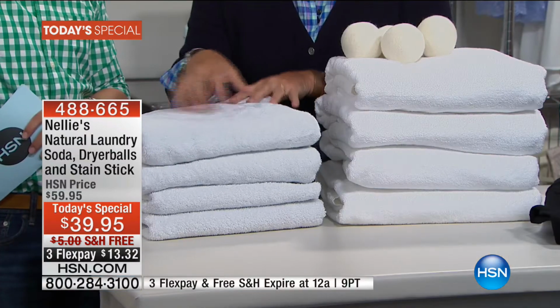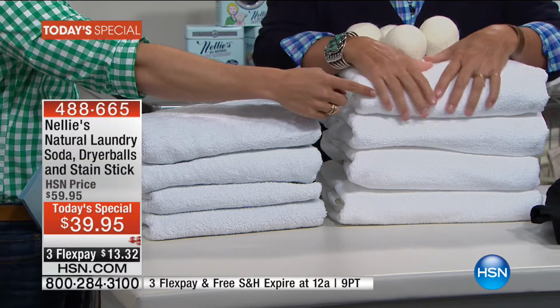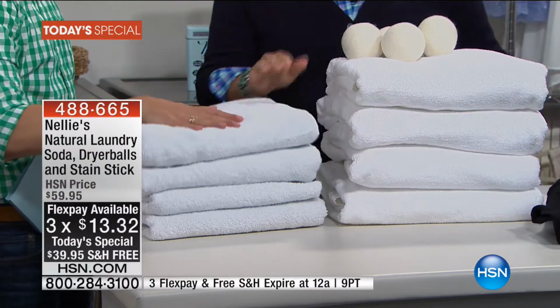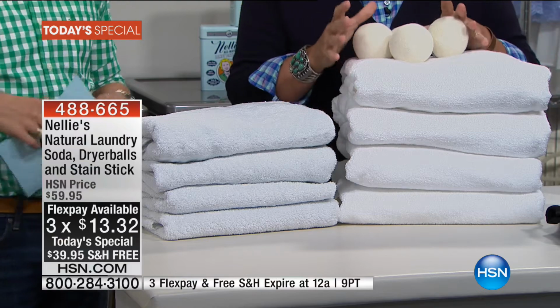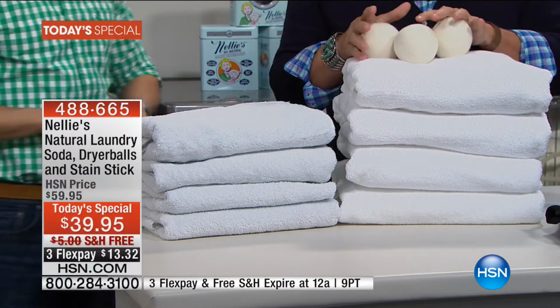And these are towels that have been washed and dried using traditional laundry detergents. They're dull, they're dingy, they're scratchy, they're stiff, and they don't have any loft to them. My goodness, it's like these are your brand new luxury towels. Yeah. These are what they give away at the motels. Yeah. At the local swimming pools. Yeah, exactly. That you don't want to touch. I mean, look at the difference in the color. Feel the softness. The difference is so easy to see, and that is the Nelly's difference.